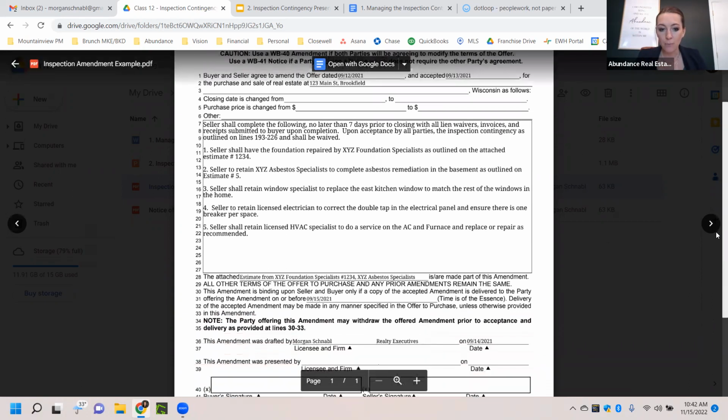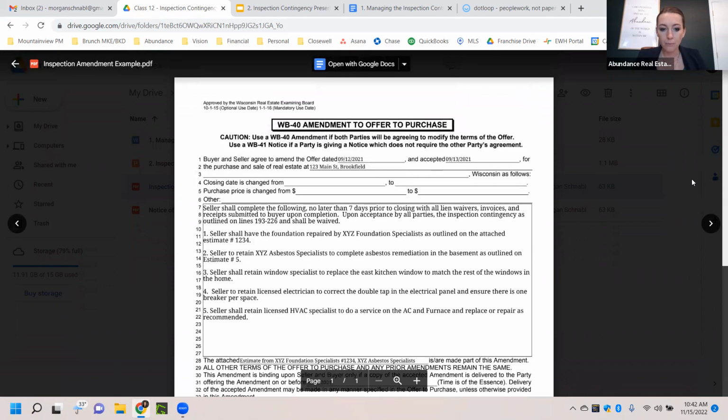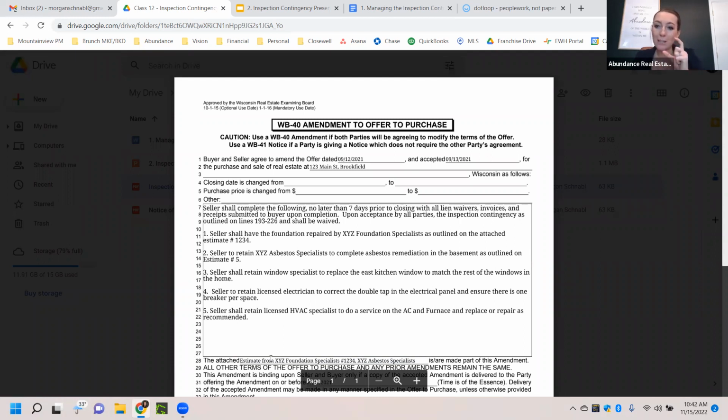So you're actually sending these PDFs along with it and attaching. Where do you attach them? You attach them right here. Estimate from XYZ Foundation, XYZ asbestos specialist. So you're attaching on line 28 of the amendment those documents. Seller shall retain a window specialist to replace the east kitchen window to match the rest of the windows in the home. So you always want to be specific. They're replacing a window, which window, right? So you need to be very specific about what you're asking for.